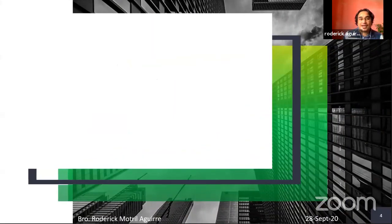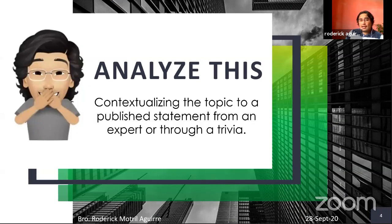So let's proceed to analyzing this. I just got some social media posts. I tried to protect the person's identity. I know that this is against the data privacy law, but I just want to show you some of these examples. But I protected the identity of the person though.